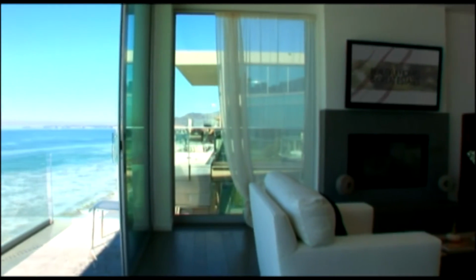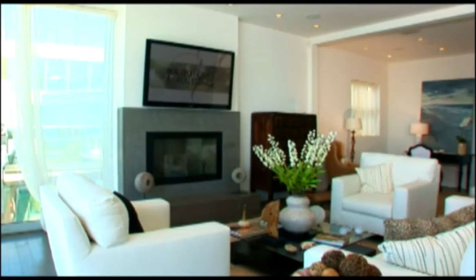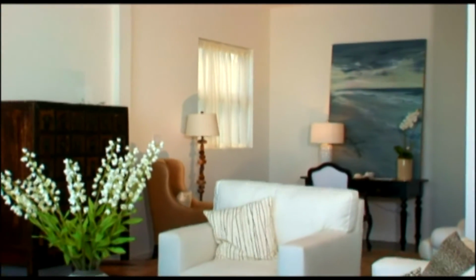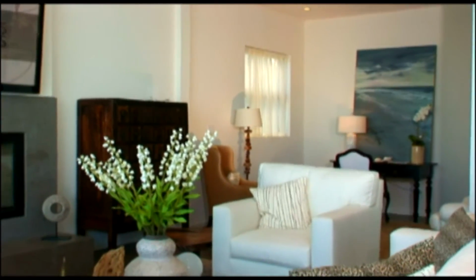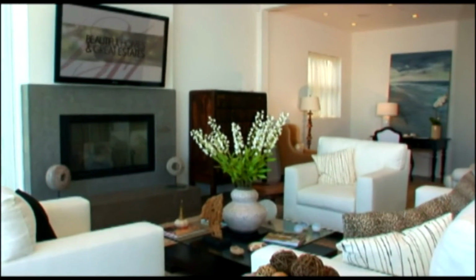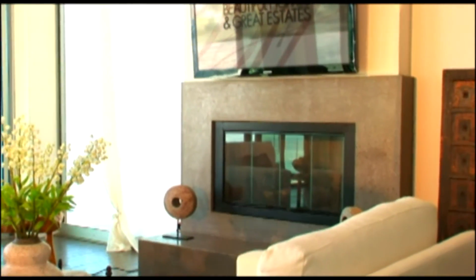The great room begins with the formal living room. This multi-purpose area is the perfect place to entertain. The living room is one of the most comfortable areas to relax in the home. The centerpiece of the living room is a huge fireplace cut from a single piece of bluestone granite. It's wood burning and gas burning, and it makes a very elegant statement.